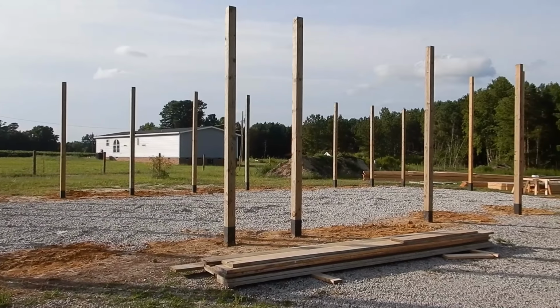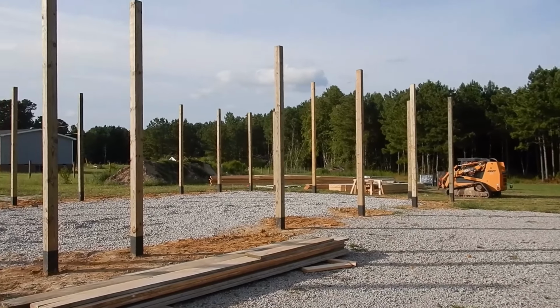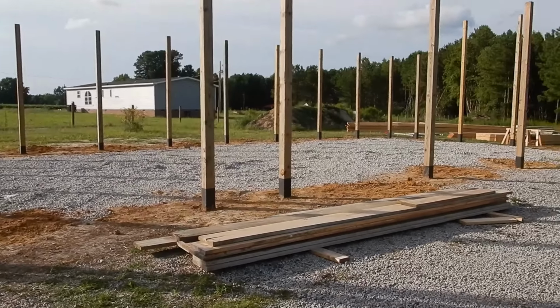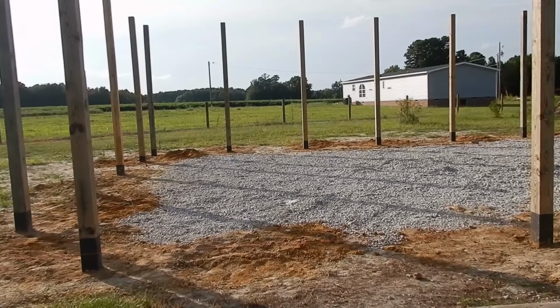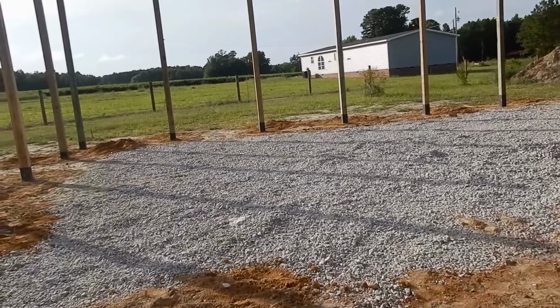So day one on the garage, they got a lot done. They got all the posts set. So this is the way it's going to be. It's 36 feet deep, 72 feet long. Going to have an enclosed workshop right here. 14-foot door. It'll be 24 by 36.